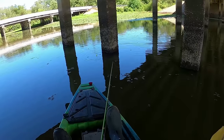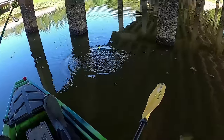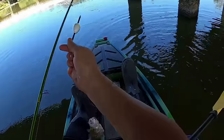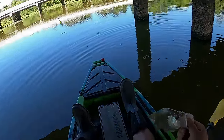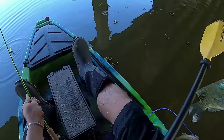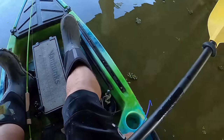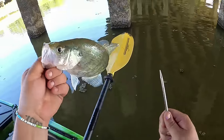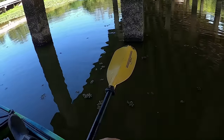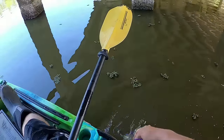Oh, he hit it. He's on. Oh, that's a good one. Look at that. Oh, another keeper fish, guys. Well, guess what, guys? I released my first four or five, and then I had three on the stringer before I had to leave. And now I've got four on the stringer. So, look at that fish. Not a giant, but it's still a keeper, eater all day. There's four on the stringer.